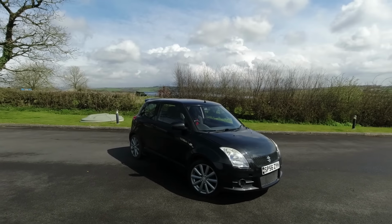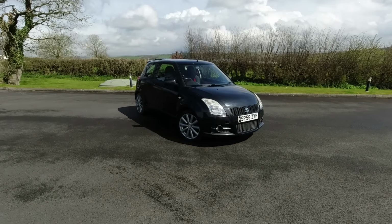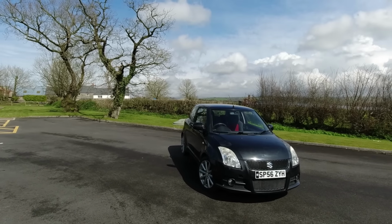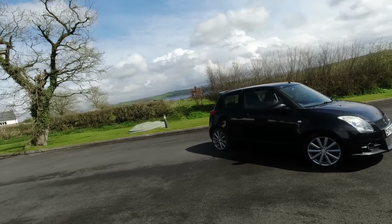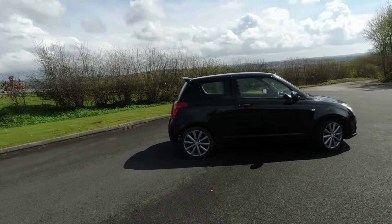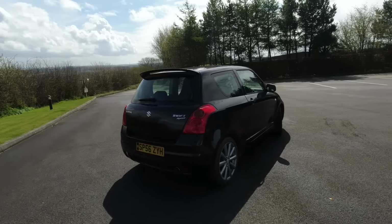So I'm here in beautiful rural Devon at Chop's Garage, which you can check out on YouTube. I need to strongly stress that this is not a car bought for retail. He buys and sells cars, and he's very honest about what he does with them, the markup he makes on them. All that is very clear in his videos. But this little Suzuki is actually something he bought for himself, straight out of the auctions. I think he paid about £1,000 for it.